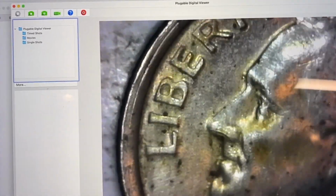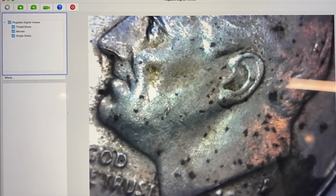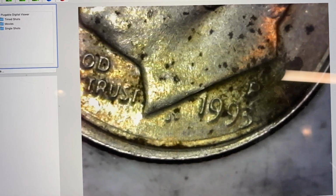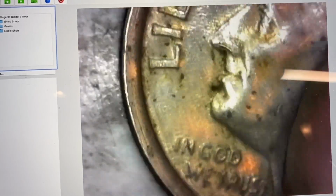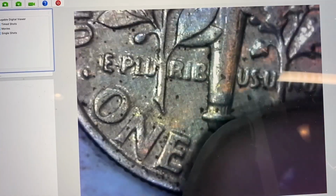Now, I did some quick research and reading. I don't think, especially in this condition, you can see all of the crud and whatnot on this dime. It's not in great shape, but I'm going to hang on to this. This is actually a pretty cool looking dime. Is that a 3? I think it's a 1993. I was going to say, is that a 5? But it's a 1993. But look at that off-center strike. From a quick look on the internet, I found somebody on Etsy wanting like 10 grand for one of these.